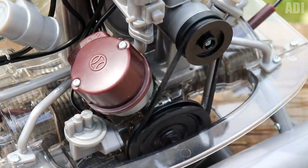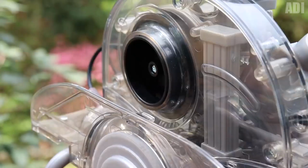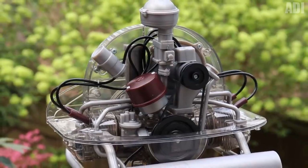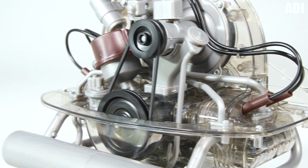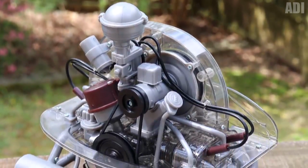However, you have the opportunity to assemble it with your own hands on a scale of 1 to 4. Besides, this is not just some kind of toy model that can please you only with its looks. It has an engine that can be put into action. It also has a sound module that accurately recreates the sound of the original engine. Just imagine!